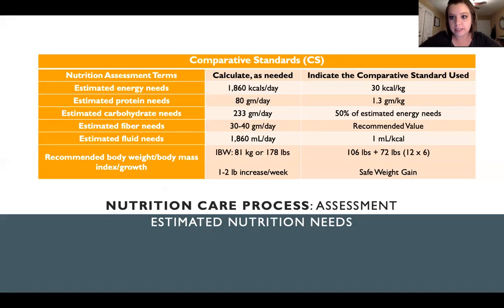Here are my calculations. I definitely think that this will help him get where he needs to be. He needs about 1,800 calories a day and 80 grams of protein. And here's that 30 to 40 grams of fiber I was talking about. The fluid matches the calories.